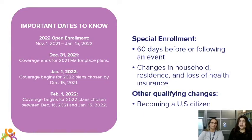Important dates to know. So the open enrollment for the year of 2022 did open November 1st, and it is open until January 15th for the following year. If you have already enrolled into an insurance plan before the 15th of December, your insurance is estimated to have an effective date as of January 1st. You do still have time, however, to enroll before January 15th to have an effective date for any health plan coverage starting February 1st of 2022.